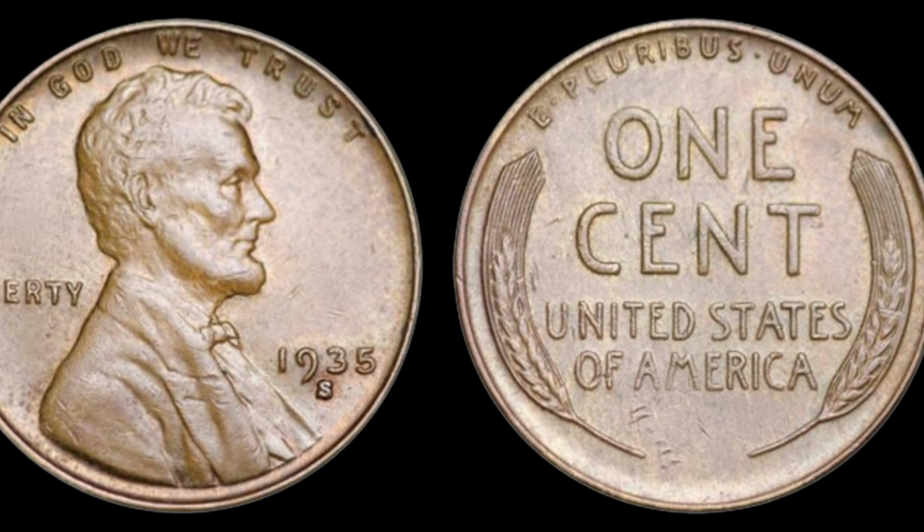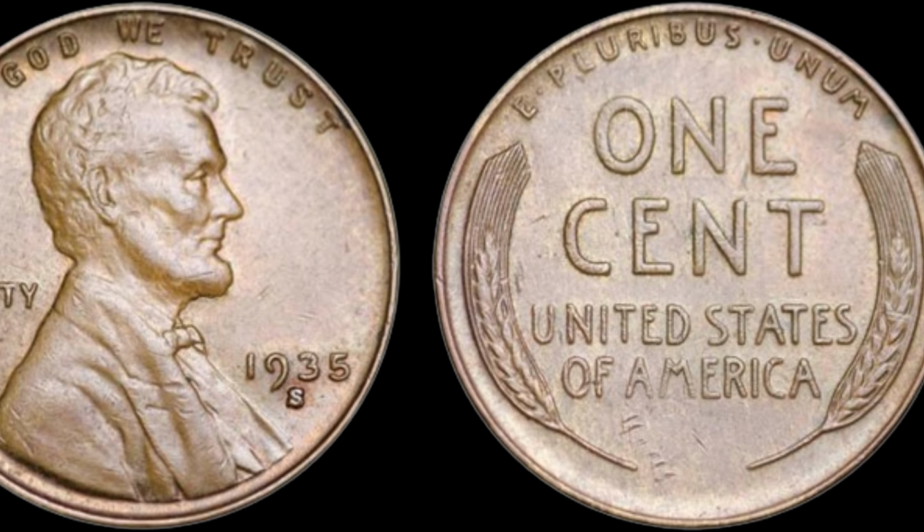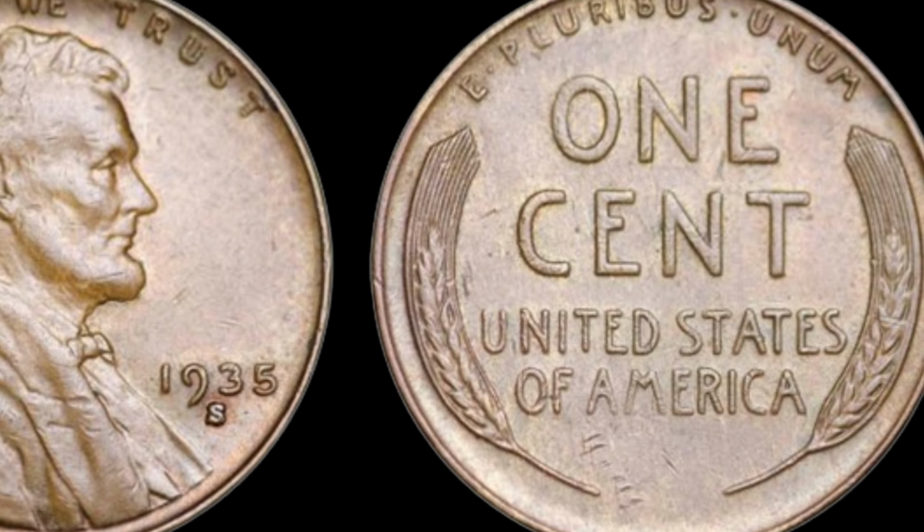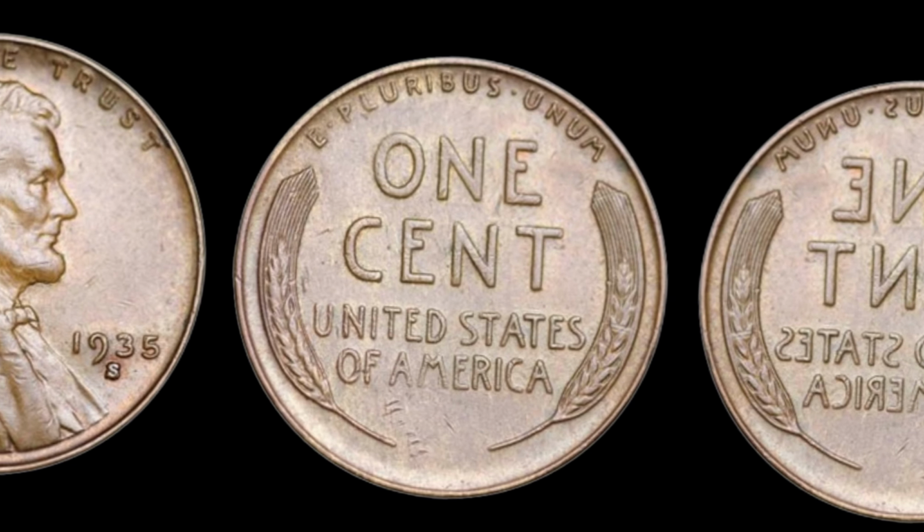The 1935 S Mint mark Lincoln penny had a mintage of just over 40 million, which may sound like a lot, but in the world of coin collecting, that's considered relatively low.